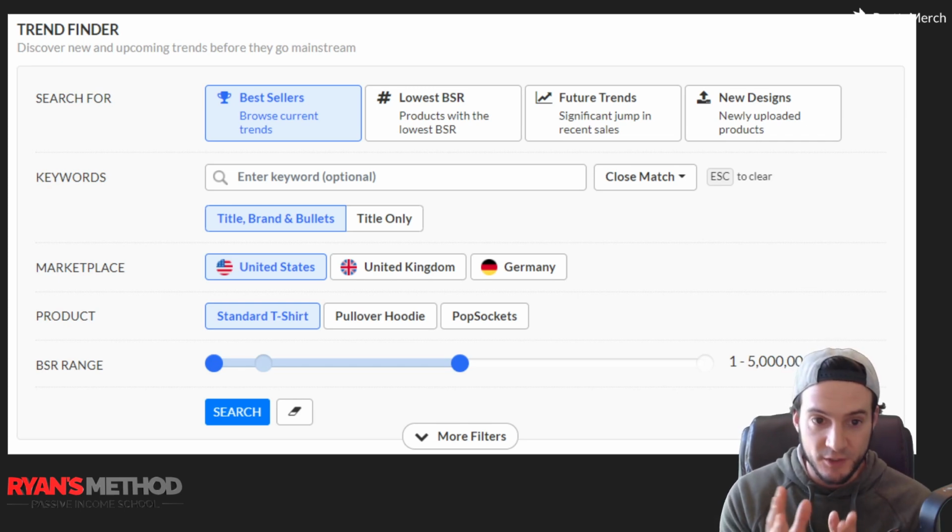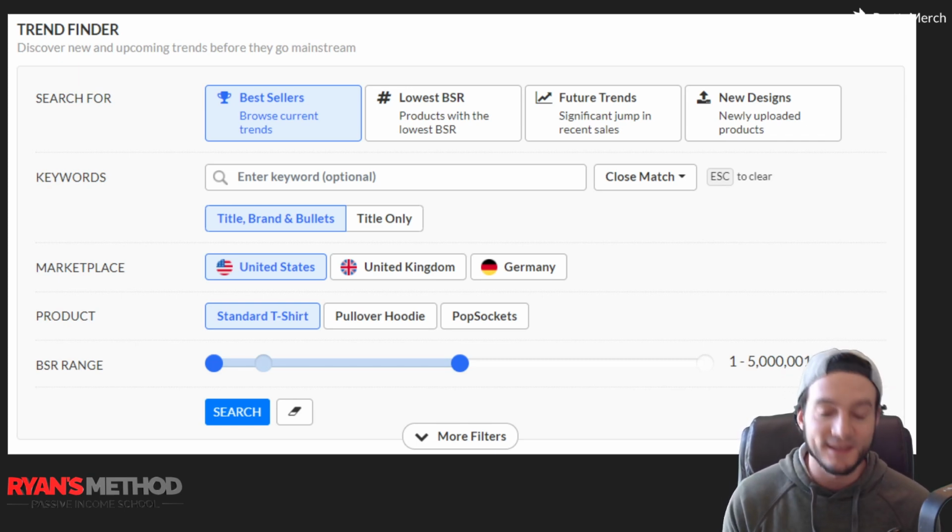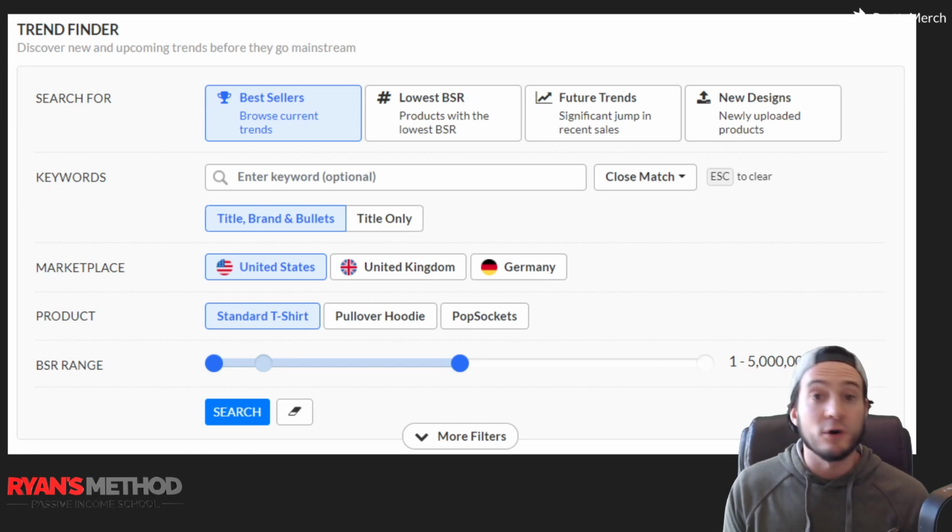When you click it, this is what you see. By default, it will show you the best-selling designs on Merch by Amazon. And what I love right away is that they filter out the shirts that we cannot sell. So like the Disney, Marvel, all those big protected brands that get sprinkled in, those are all filtered out automatically.